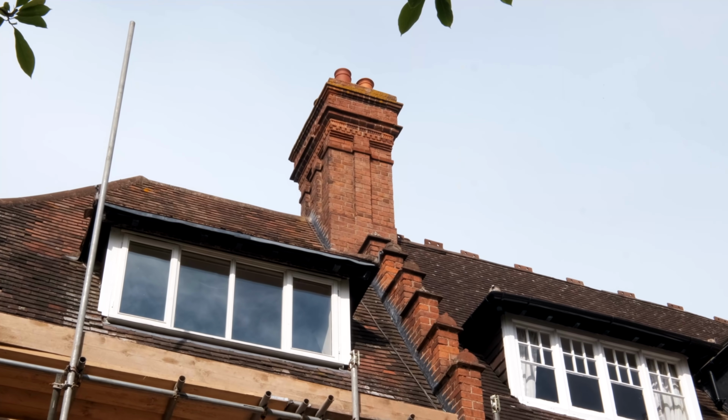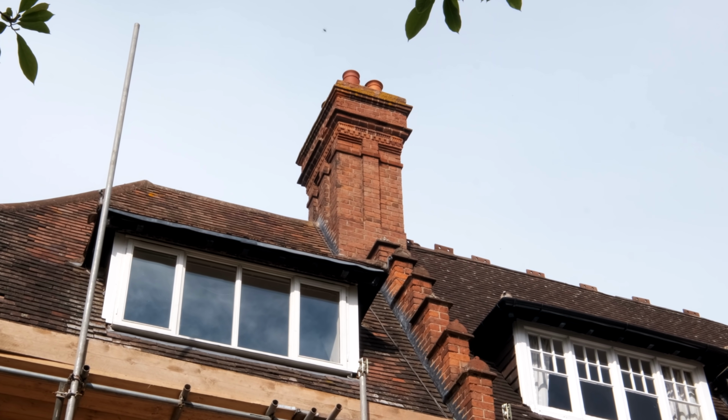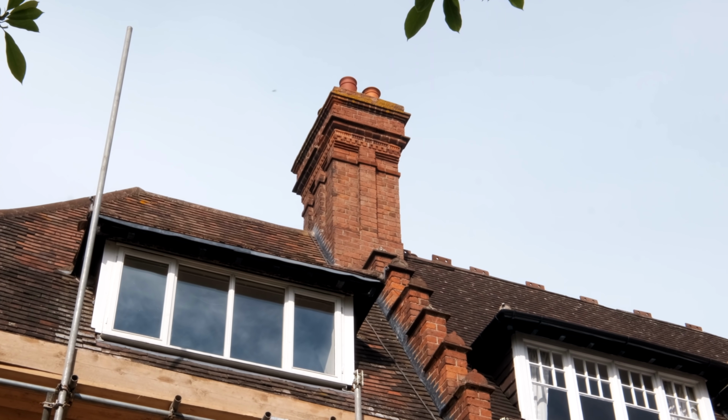Now one of the things we are going to be, see that detail on the parapet, and you can see the detail on the chimney stack. We are replicating some of the molds and the details that the architect has asked us to find somebody who can make those bricks, which we're doing at the moment, and it's going to look absolutely stunning to have this beautiful old detailing that goes around the house. We're going to match it into the new extension, but that chimney stack is just absolutely breathtaking.